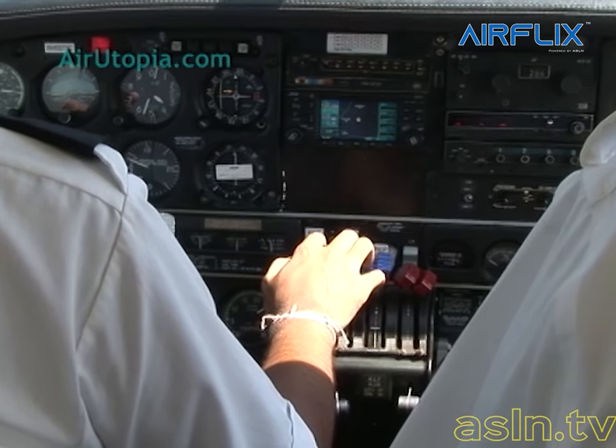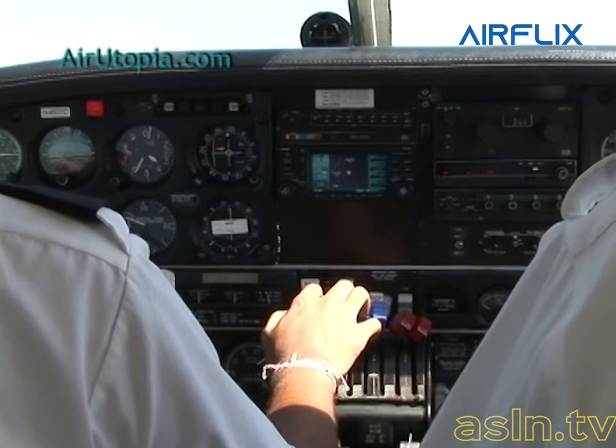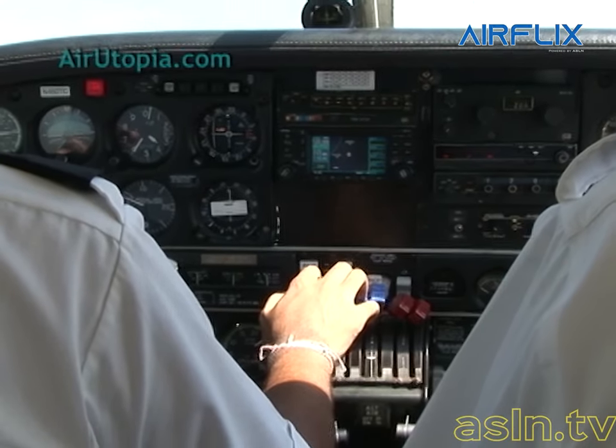The gear unsafe warning light is on because when you have the throttles in the idle position with the gear up, it comes on just to let you know that your engines are at idle.